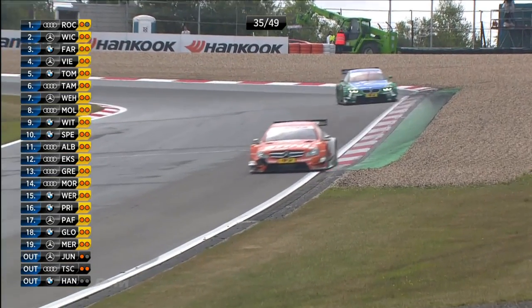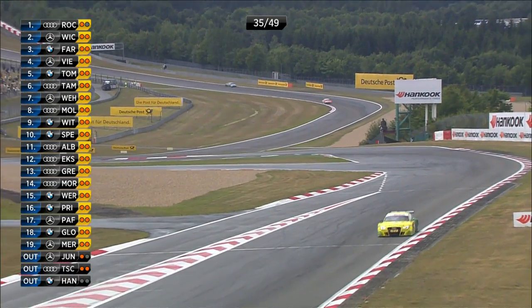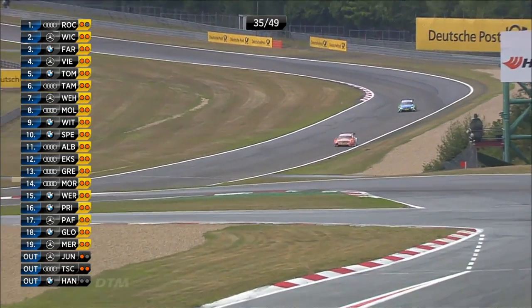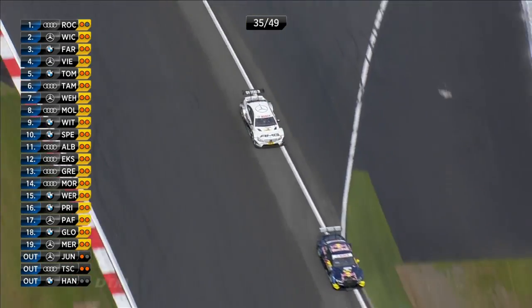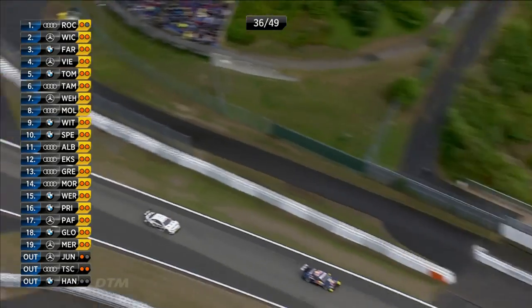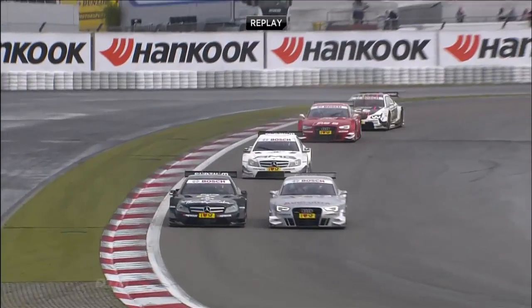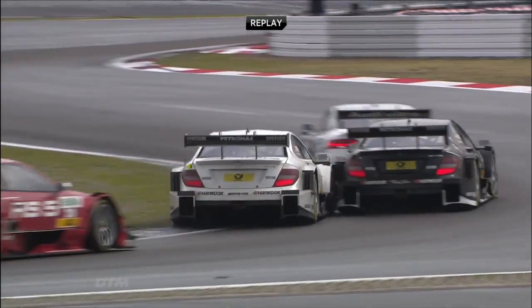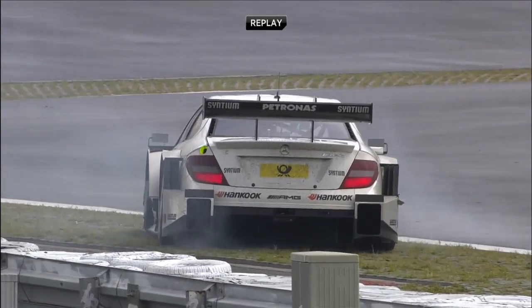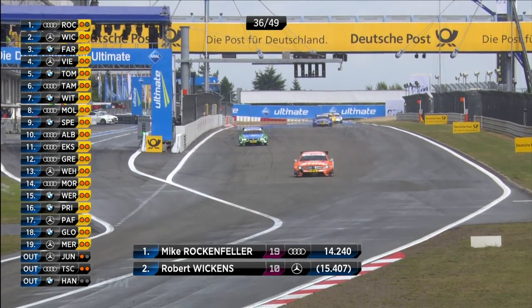And Farfus, far from giving up, hasn't he? Started from the pole position. He's right there on the tail of Wickens. And certainly lapping quicker than Wickens. Farfus is very quick out there at the moment. It's the quickest man on the racetrack. Verline was hung out to dry there. Verline actually went around. Verline, just a teenager.